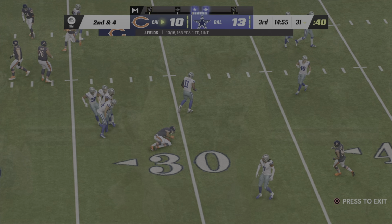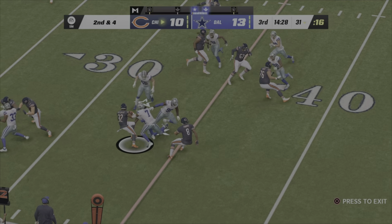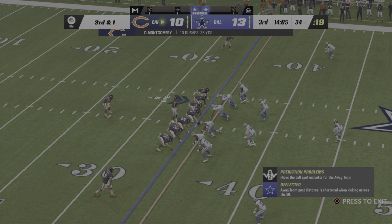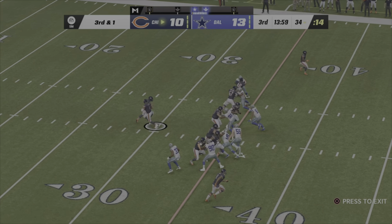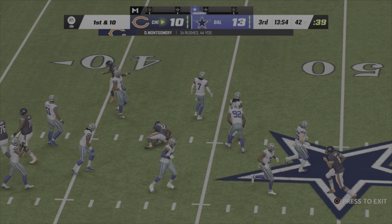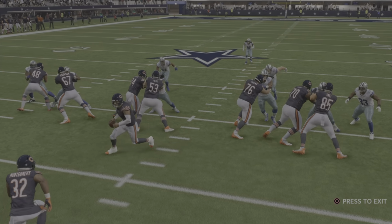To the right side and complete to Thomas. They'll come up now 2nd and 4 from the 31. Now Montgomery running right. And this won't be enough to pick up the first. A gain of 2, 3rd and 1. Again, they'll go ground with Montgomery. And he's got the first down yardage before he's brought down at the 42. 44 yards rushing for him in the ball game now on 14 carries.